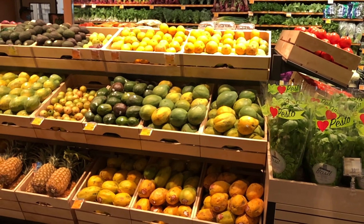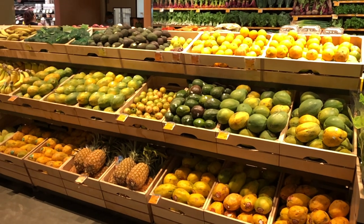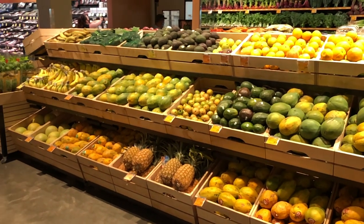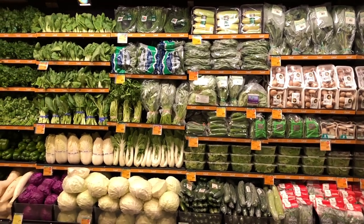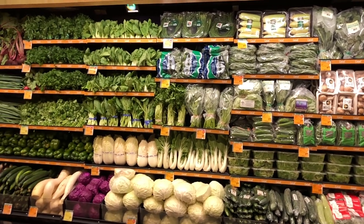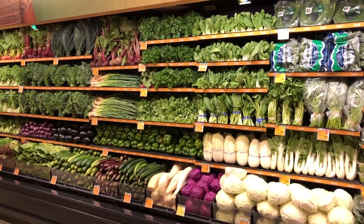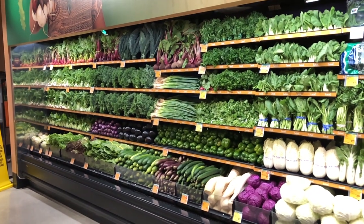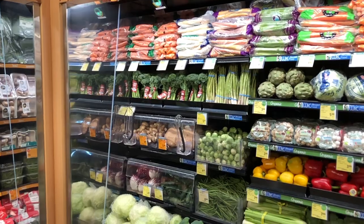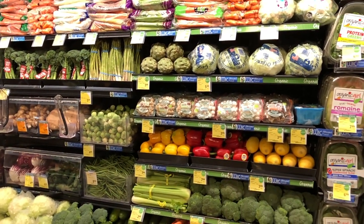So check out the beautiful array of fruits. You see papaya, mango, pineapples, avocado, fruits galore. Here you see the vegetables nicely displayed. There is a variety of vegetables to choose from. It is very appealing to the eye and pretty. Isn't it pretty to see all this greenery?